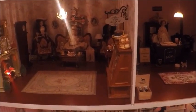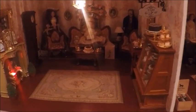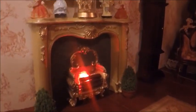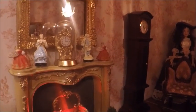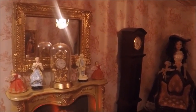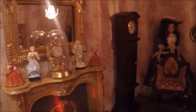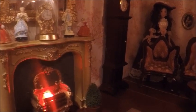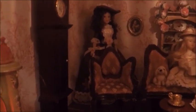Let's see. We're going to go into the tea room and the bakery. It looks like a family's in there. They must have just got done eating. Here's the pretty fireplace. Nicely decorated with a mirror and some nice ornaments on top, old-fashioned ornaments. And then you see the grandfather clock. It's pretty. And there's a very nice wallpaper in here, a French toile.